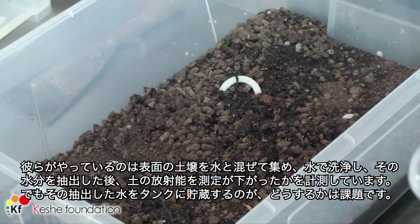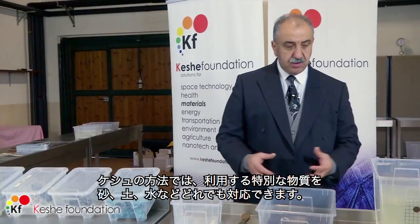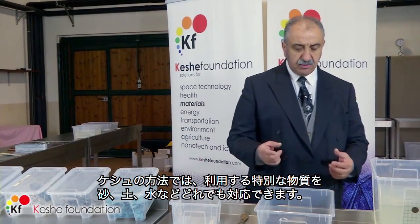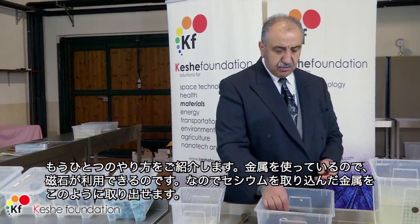But then they have the water in another tank, they have to dissolve it or collect it and find a solution for that. But with this method, all you do is literally mix your materials in the sand, in the soil, in the water. You have two options. Then, because you have metals, you can run a magnet.